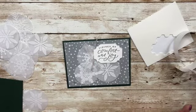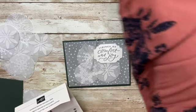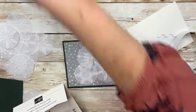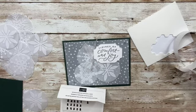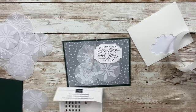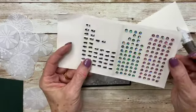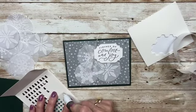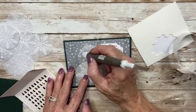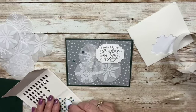But wait, we're gonna add some bling to this. I'm gonna take my take your pick tool because I had it right here. Sometimes I use take your pick tool, sometimes I use my scissors, sometimes I use my fingernail. Whatever's most convenient at the time. Okay, so I'm using the blue sequins, and these sequins, look how pretty these are. These are called the Adhesive Back Sequins and Gems. They're part of the Snowflake suite. And I'm just gonna start plopping them, that's a scientific word, right? Plopping them on my card here.